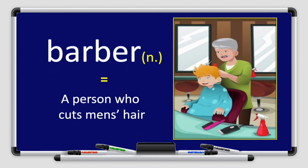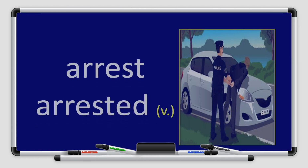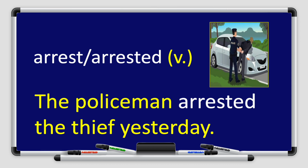Barber. Take a close look at this picture. Barber is a noun, a person who cuts men's hair. Ali goes to the barber once a month. Arrest. Arrested. Take a look at this picture. It's a verb. The policeman arrested the thief yesterday.